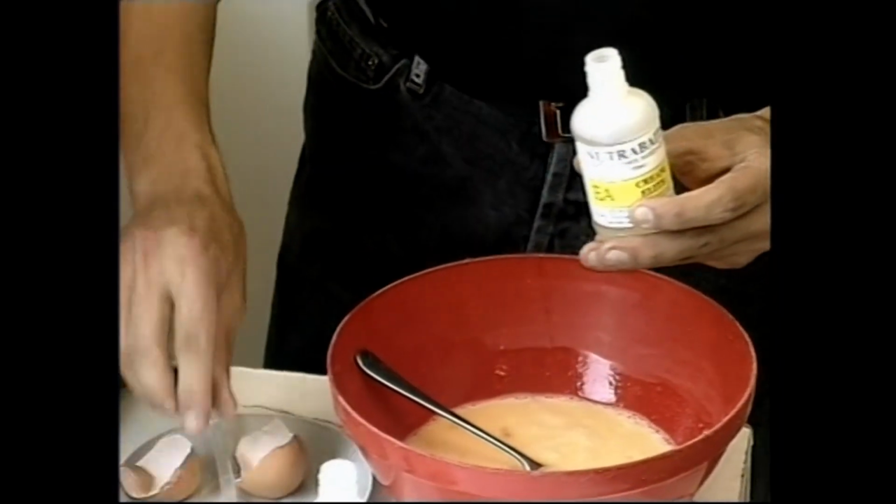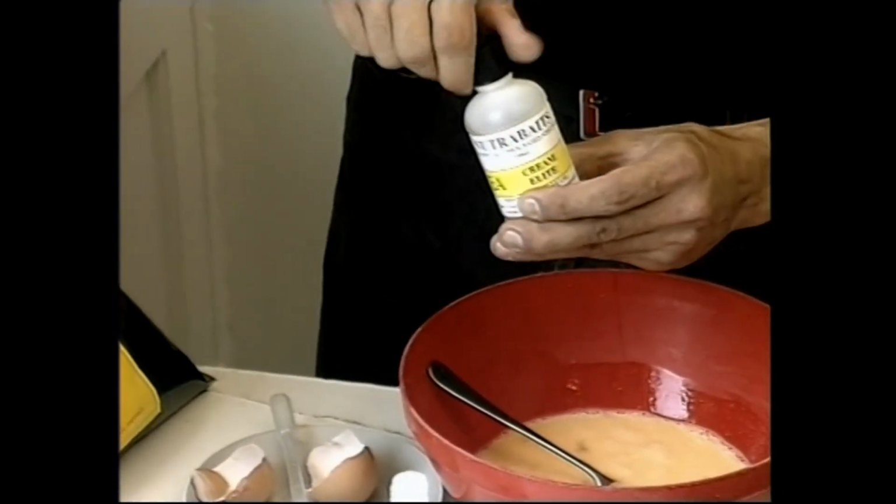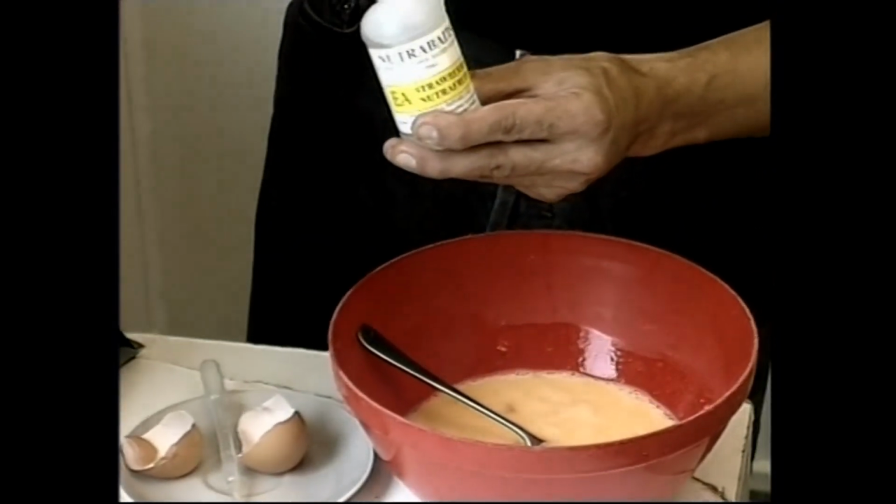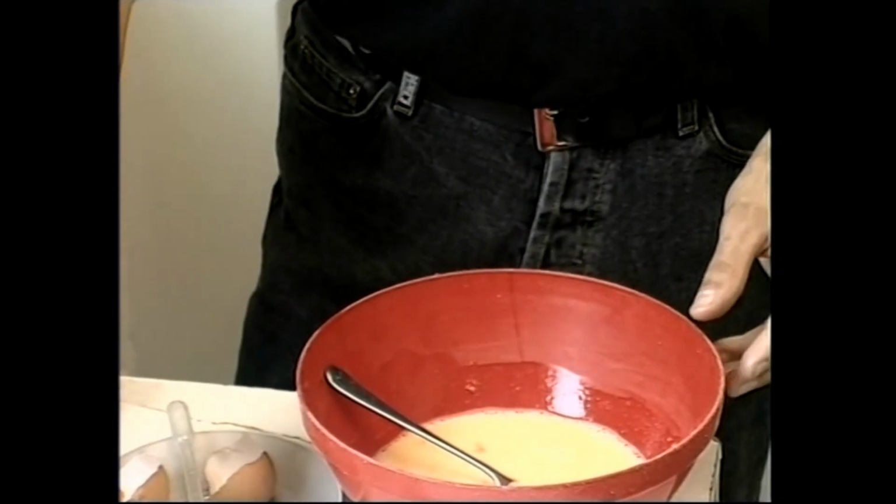Just one little point as well, always put the tops back on bottles, because there's nothing more guaranteed than that when you reach for something you'll knock a full bottle of flavour over, and that can ruin your bait making for the night. 6 drops of the bergamot oil.